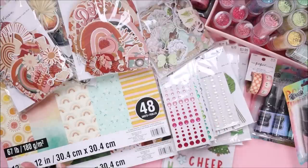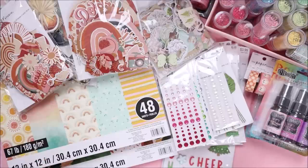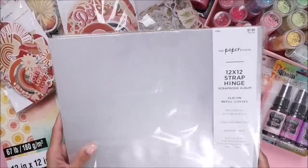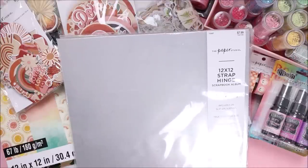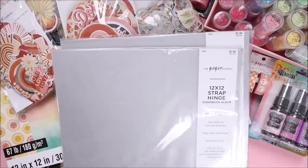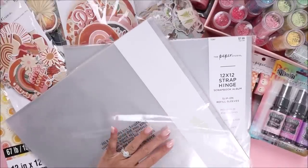Okay, so I had to shift some things around off camera so you guys wouldn't get annoyed by all that crinkling. So let me go ahead and share with you more things that I grabbed. Like I said, this is going to be a long video, but I'll do my best to get through it. Okay, so from the scrapbooking section, I did get these 12 by 12 strap hinge slip-on refill sleeves. So I got these to make shakers and also packaging with. I haven't opened it yet, but it was only $7.99, and because it's the paper studio, it did get the 40% off. So let me just see how it looks with you guys.